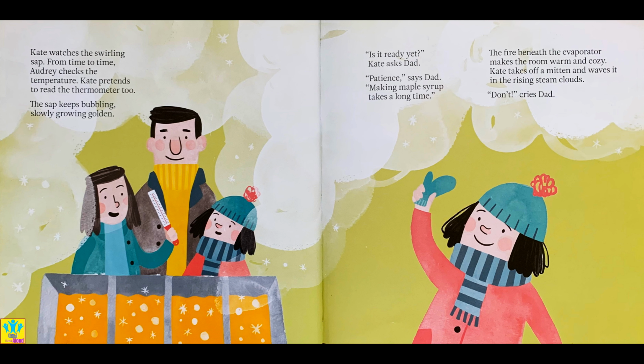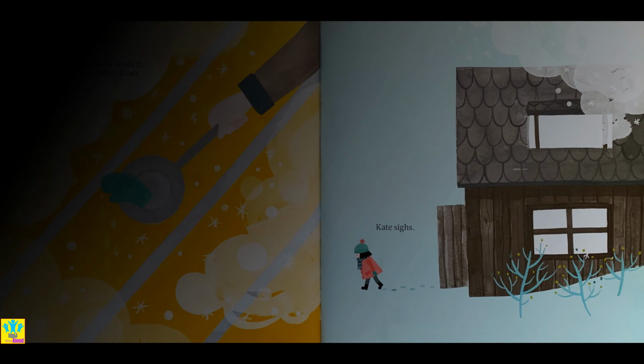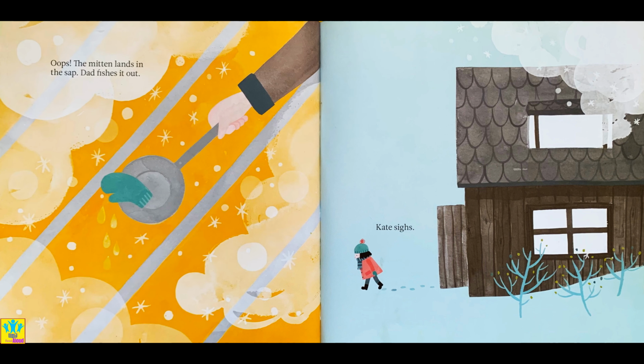The fire beneath the evaporator makes the room warm and cozy. Kate takes off a mitten and waves it in the rising steam clouds. "Don't," cries Dad. Oops, the mitten lands in the sap. Dad fishes it out. Kate sighs.